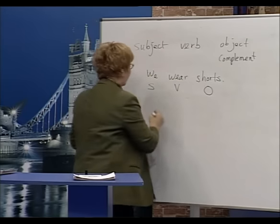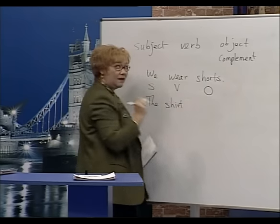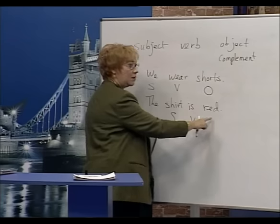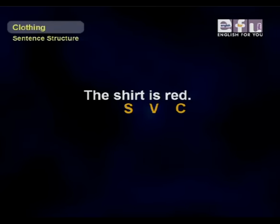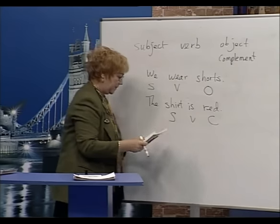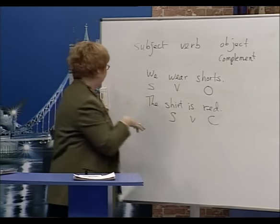Here's another one. Now you think about it: the shirt is red. Now, this is the subject. This is the verb. What is this? Complement. Okay? Because it finishes the shirt. All right? Good.